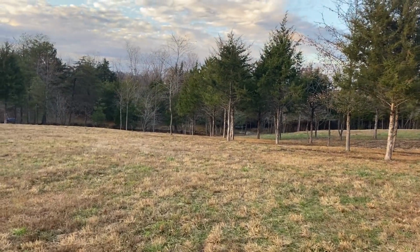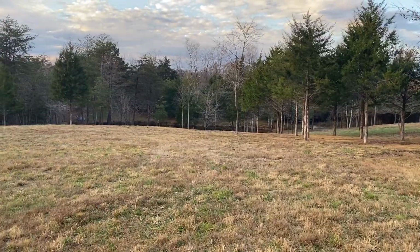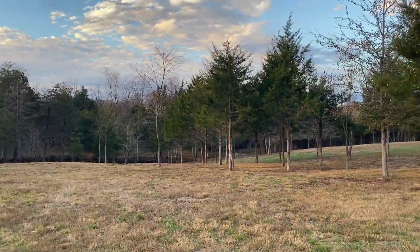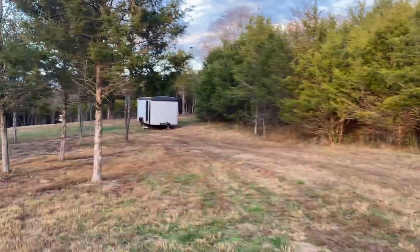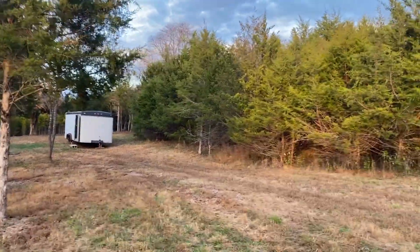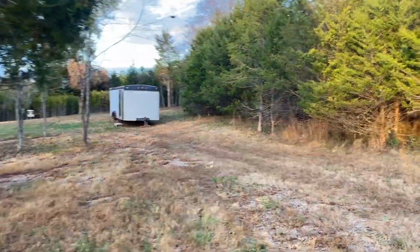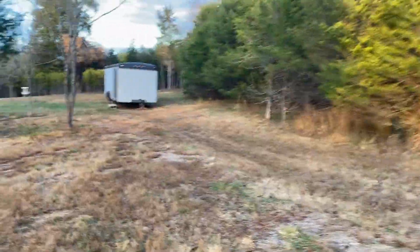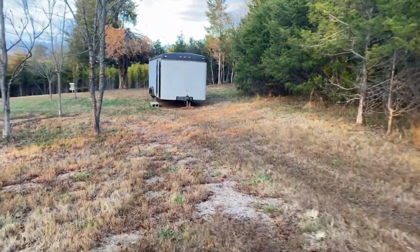right here's where the driveway is gonna be. It's gonna be like a little courtyard with the garages. Still no definite plans on what's what, how it's gonna be configured or anything. It all depends on the builder and the plans and the way the house is gonna be.